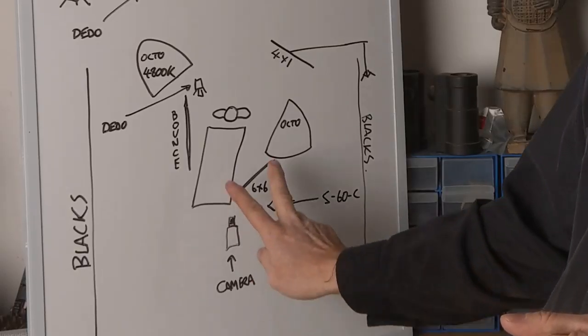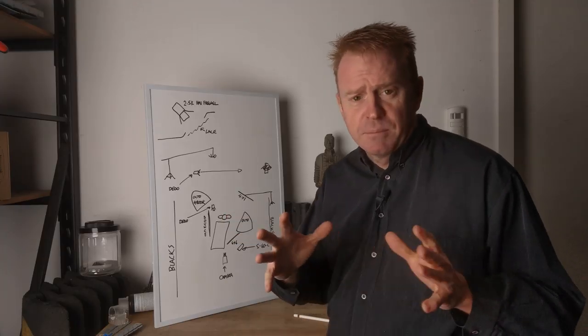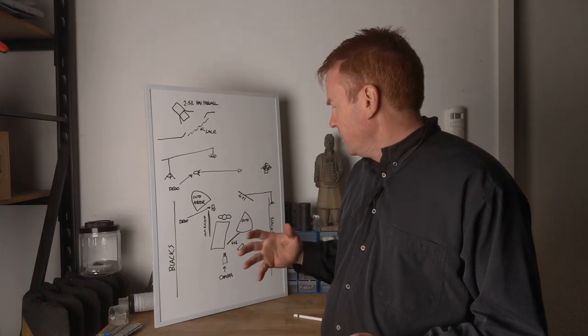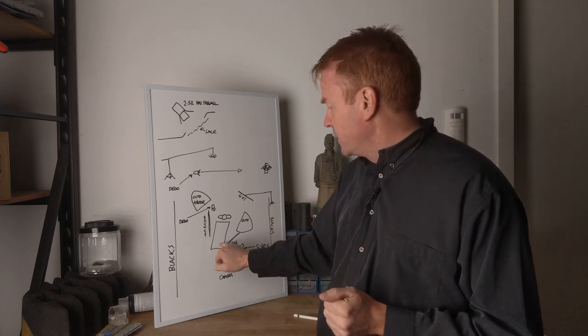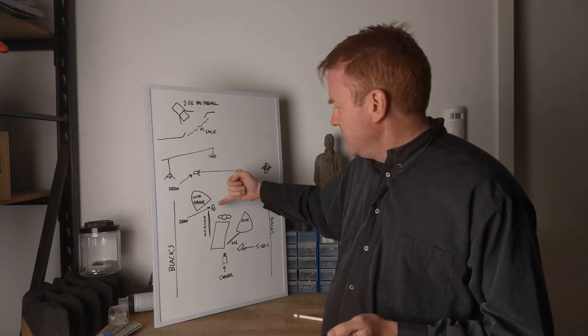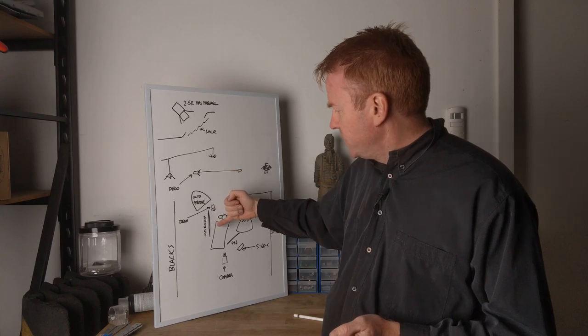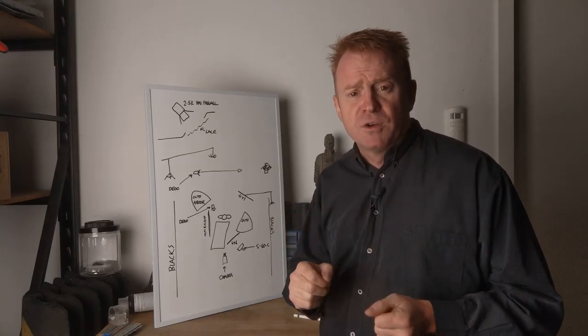So there's the camera facing that way, and she's here facing this way with a long table in front of her. In terms of foreground elements, the first foreground element we have is some out of focus glassware on the front of the table. That's just giving us a bit of dazzle. That is lit with a DLED Turbo 7 full spot set to daylight and probably dimmed. The good thing about the Dedo range of products is there's no spill light.